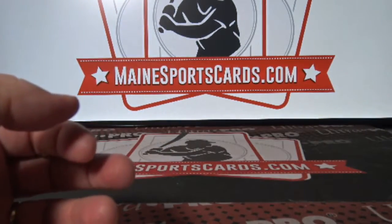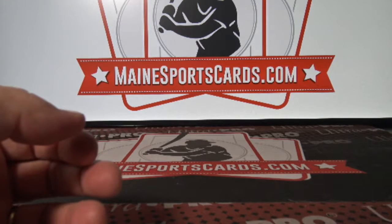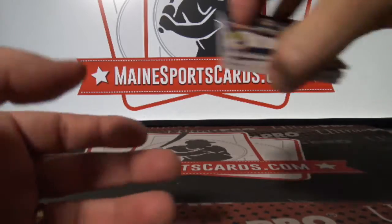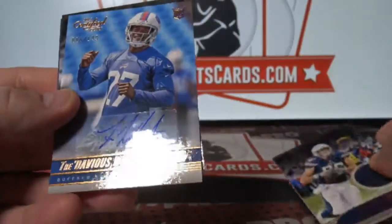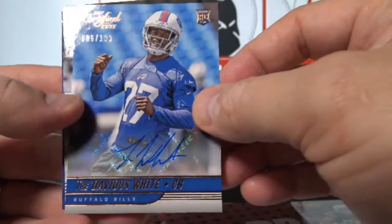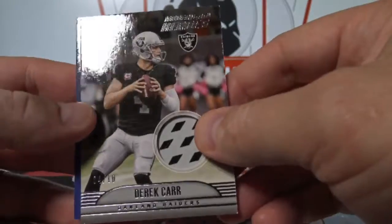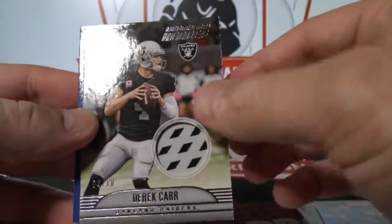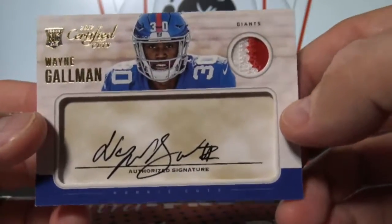All right, that's it for that one. Travis, these are the hits from the first one. Hunter Henry, Tre'Davious White, rookie auto. Derek Carr, short print patch, 4/10. And Wayne Gallman, two-color patch, cut auto.